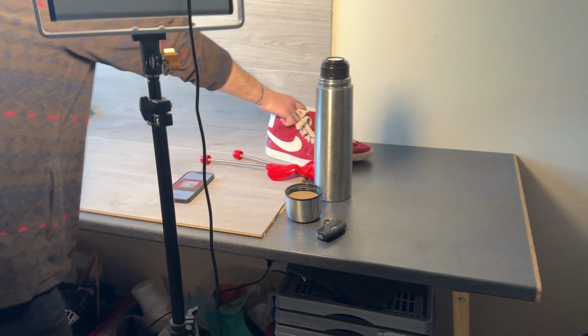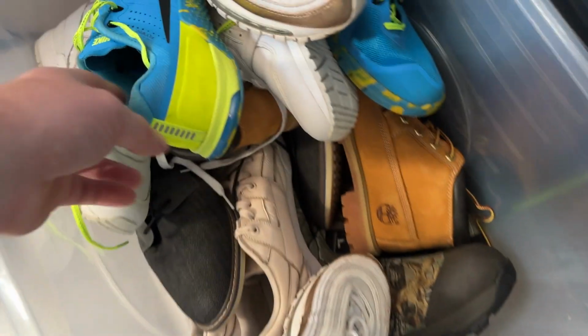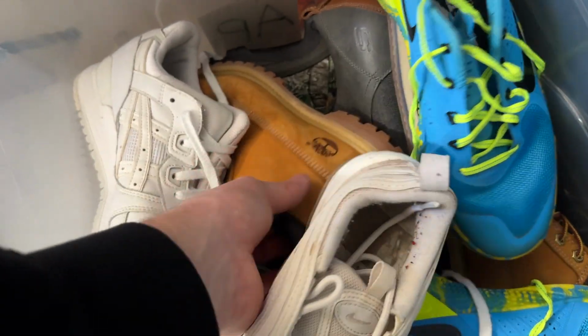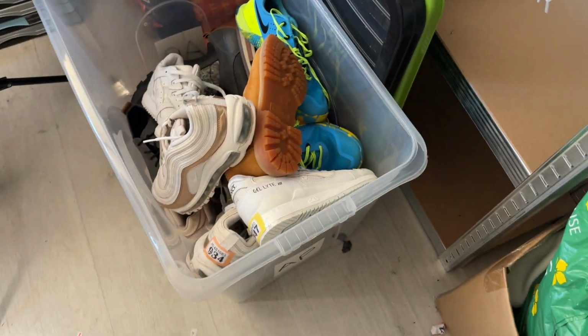And he's got his coffee ready, and he's listing some more. Happy days. Something like that, they're pretty cool. They are a pair of Metcon 2s. Yeah, Skechers, Timberlands, and some wellies. So yeah, another decent box that's getting listed now as well.